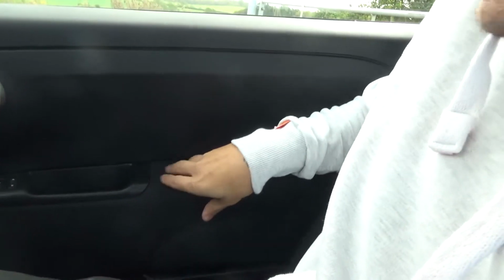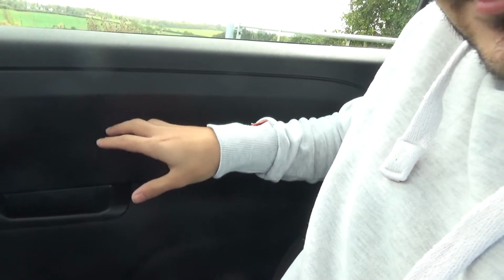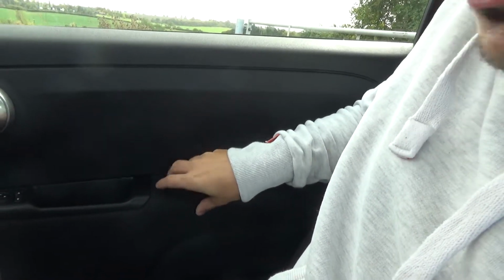Don't just jump in like you're jumping into your bed after a hard, long day's work, because you will scratch things. But back onto this material. Look at this. Look, can you hear that? It doesn't even sound nice. But leaning on it is even worse. It's like leaning on a wire brush.